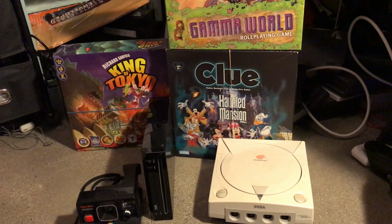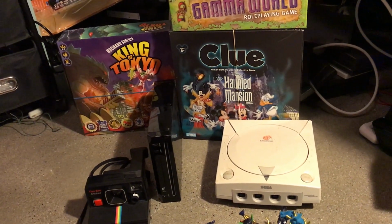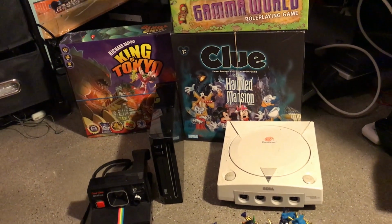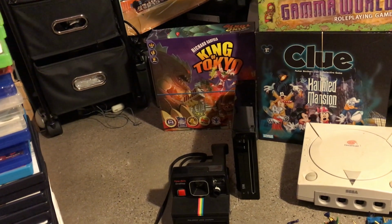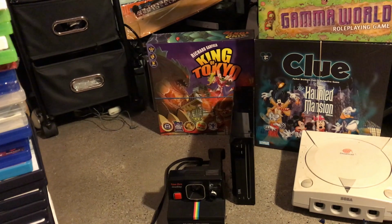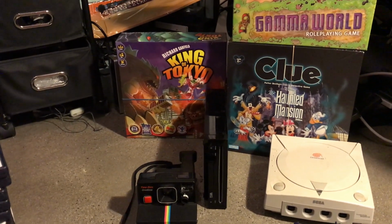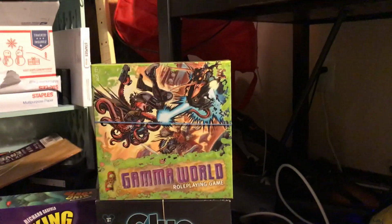Got a couple games. Got Clue, Haunted Mansion. That was $3.99 at Savers. I think I used a $2 coupon. So that's gonna go for about 60. At a different Savers, got King of Tokyo. I wasn't sure if I was gonna save this or sell it. This is the first edition one. I think it'll go for about 20, 25 on eBay. So not a bad deal.